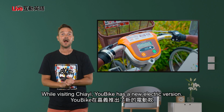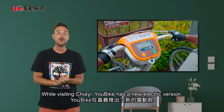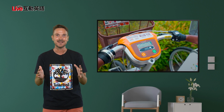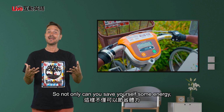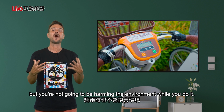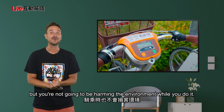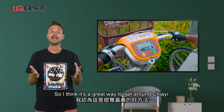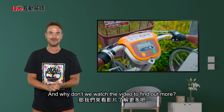Hello, everybody. While visiting Chiayi, YouBike has a new electric version. So not only can you save yourself some energy, but you're not going to be harming the environment while you do it. So I think it's a great way to get around Chiayi, and why don't we watch the video to find out more.